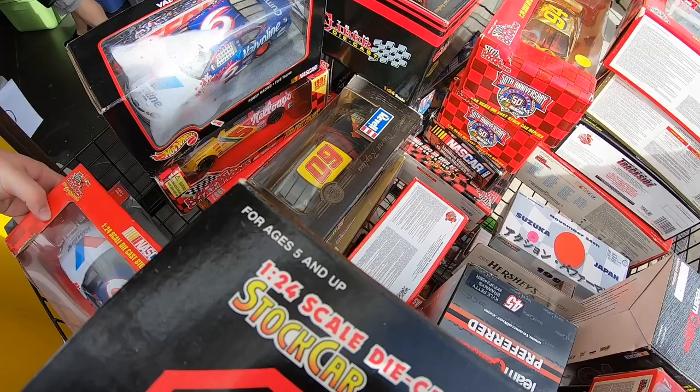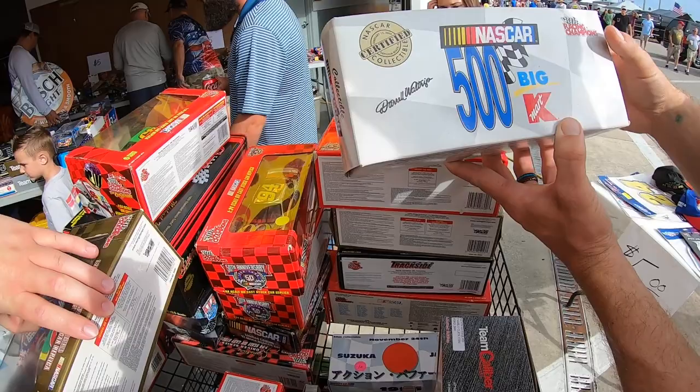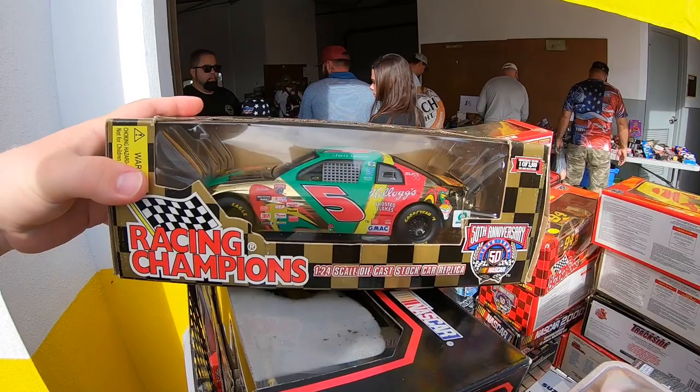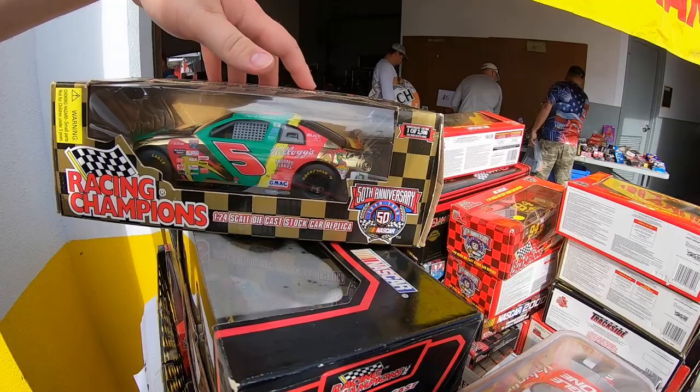Oh, and this one has been out of the box there at some point. You can see that. I don't know what this looks like, but it's a Darrell Walsh. Oh, here we go. 500 Big K. Oh, that's cool. And here we go. Oh, Terry Labonte 50th anniversary golden. That's cool, because that would have been white, I believe. Yeah. That is sweet. Box in fairly good condition, too. That is so cool. Love that.